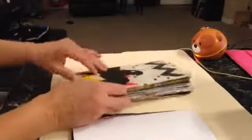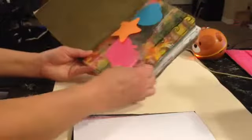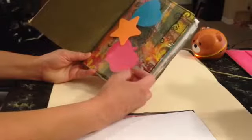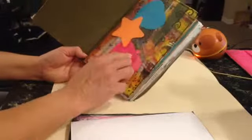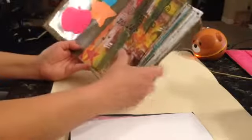And I made it from canvas and paper on the inside. And so I put a piece of free packaging that I got, and used it for sort of like what they call a dashboard, and just store stickers in that I want to use in there.